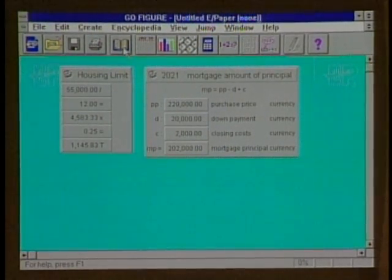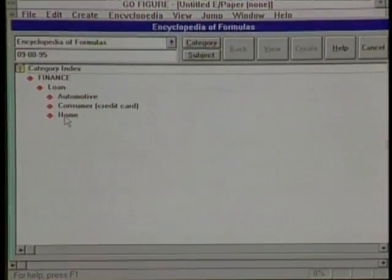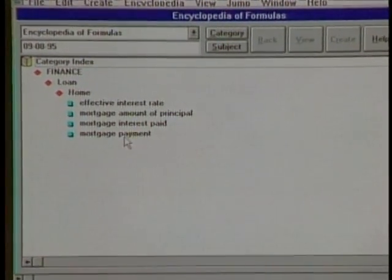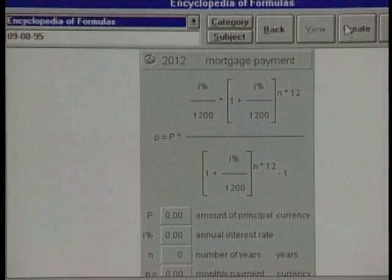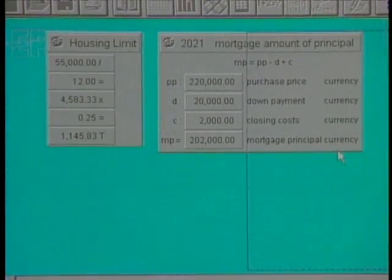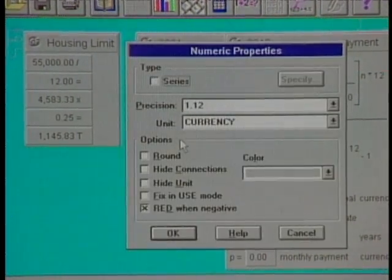Now, can we create another piece of clip art and figure out what my monthly payments would be on that mortgage? Sure can. We're going to go into Go Figure's encyclopedia, ask for the loan section, go into home loans. In this case, we want mortgage payment. So you've got an encyclopedia of all these formulas already in the program. Thousands of the most frequently used formulas. Okay. And this is one for mortgage payment calculation. This will do a full amortization. So we're going to put it down, and we're going to tell it, first of all, that we're going to be working here in dollars.